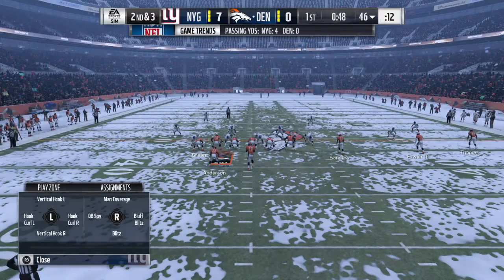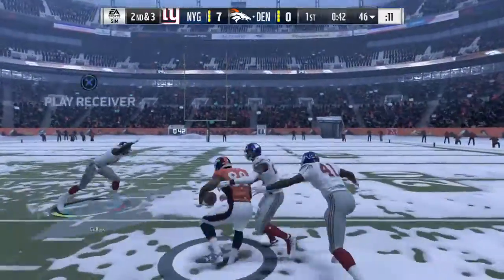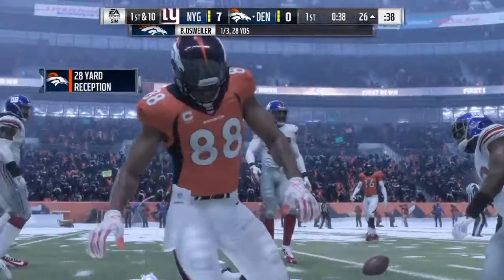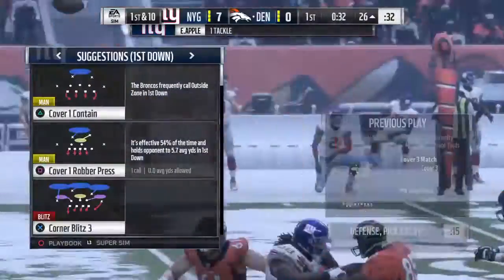Here we go now. 3, 9, 2. A fake to Anderson. Now it's Osweiler. Over the middle, it's Thomas. And he'll be taken down, but not before getting this inside the 30. A really good pickup of 28 yards.